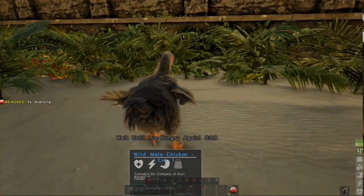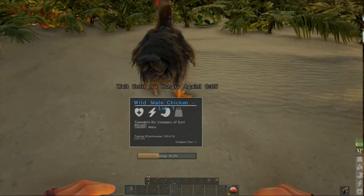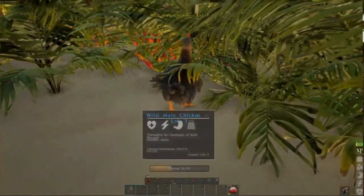Wait until it's hungry again. 10 seconds. I'm gonna try. Nice. One acerola berry brought this chicken to 36%. How did you see the percentage? It's at the very bottom. It's the brown thing. You gotta look down a little.